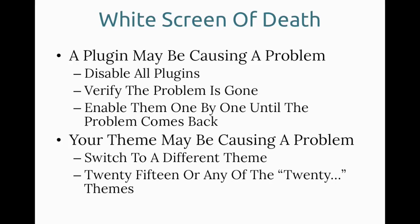Here's another good error. This one was probably the most frustrating for me, just a blank white screen. How do you even Google or search for that to try and find a solution? Well, it turns out this blank white screen is the white screen of death. This can be caused many times by a plugin, or it may be caused by a theme. To solve this, what you want to do is disable all of your plugins, verify that the problem has gone away, and then enable them one by one until the problem comes back. Your theme, if that's causing the problem, you want to switch to a different theme. Maybe 2015, 2012, one of those 20 themes, because those are the ones that come with WordPress and they're least likely to have a problem.